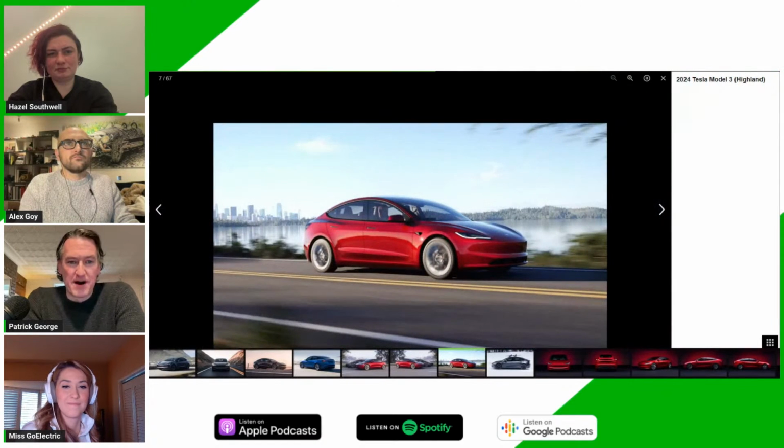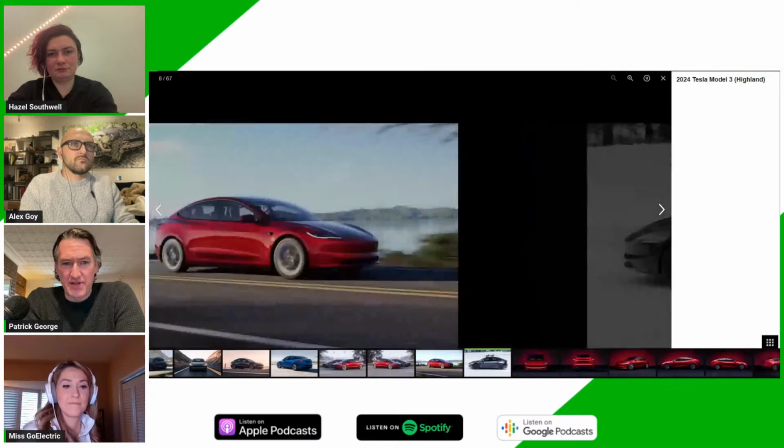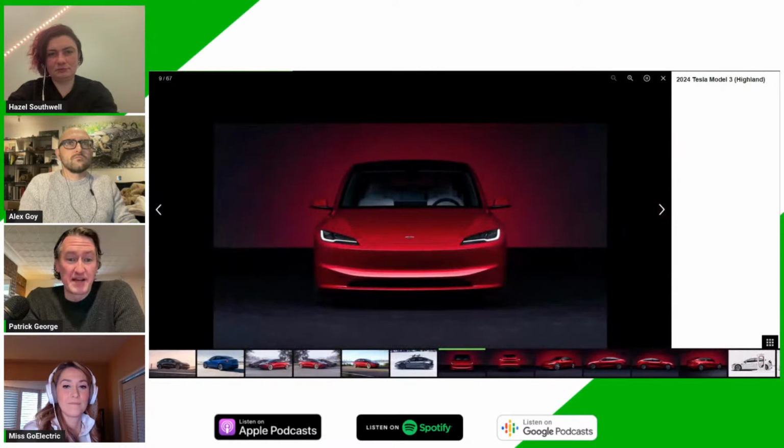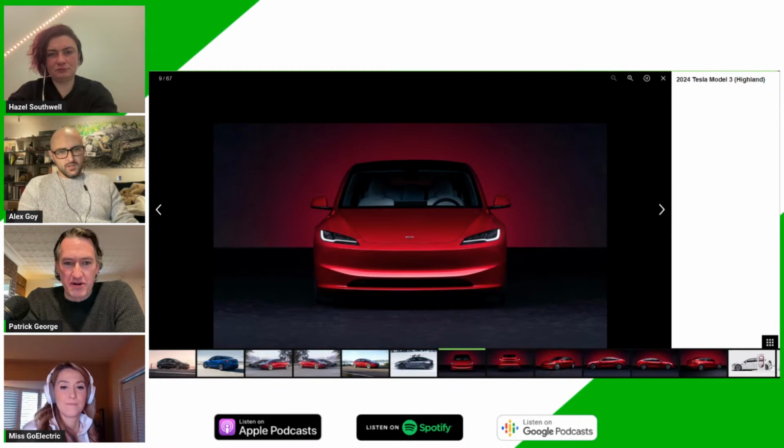I'm sure the Model Y will get a similar treatment this year, and then probably, if I had to guess, next year that will come to North America too. But if you're gonna get a Model 3, this is your option now. It's got some nice upgrades. It's not a game changer, but good for them for finally shipping it our way. So yeah.